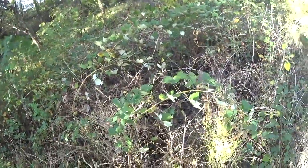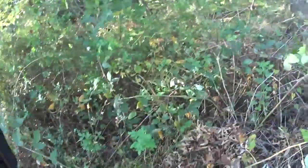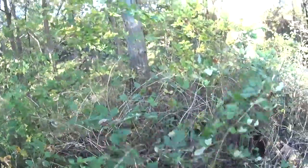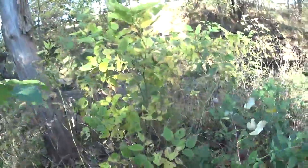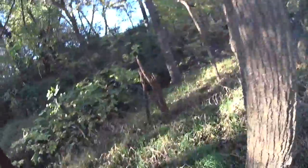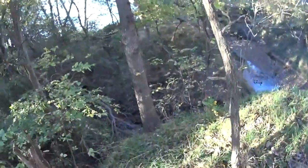A little dense in there. Not too dense to get through, but is it worth it for how much it's going to cut back on us? Let's find out. No, damn it, it wasn't worth it for how much it's going to cut back on us. You can see that this little creek curves around to right there, leaving us no real ledge to walk on.